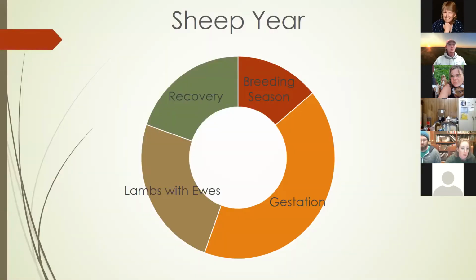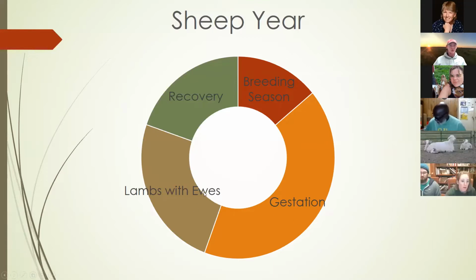So here we have what I've outlined as the sheep year. I'm not sure if you all can see my mouse, but we're going to start here at the breeding season. For our hypothetical situation, we're going to start in the middle of October or about November, about where we are right now. We'll go through our breeding season, what happens there, gestation, which would be about 152 days with sheep. We'll go through lambing, or for goats, kidding. Talk about the time when the lambs and the ewes are together. Then we'll talk about some things with weaning, and then what the lambs do after that, as well as what the ewes do after the period of weaning.